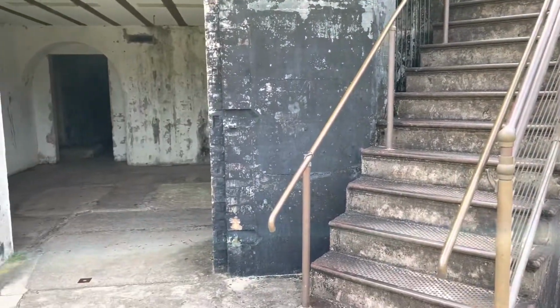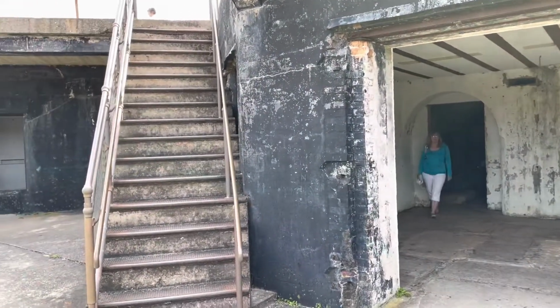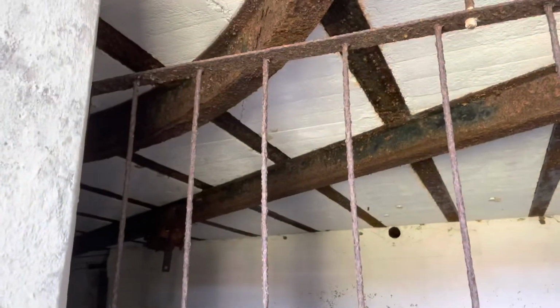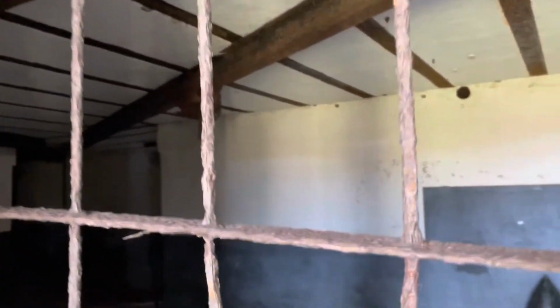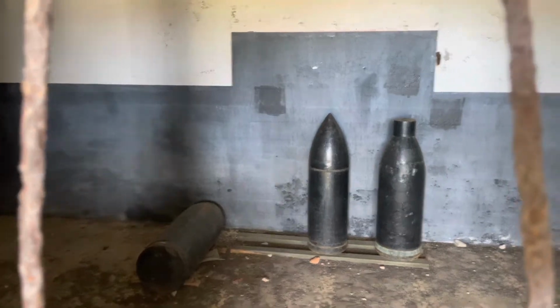So something else. This was actually built where the citadel originally was. There was a 3-story citadel here until 1900 when they built this battery. So here you can see the rail system mounted in the ceiling that would help them to move these large projectiles for those 12-inch guns around.